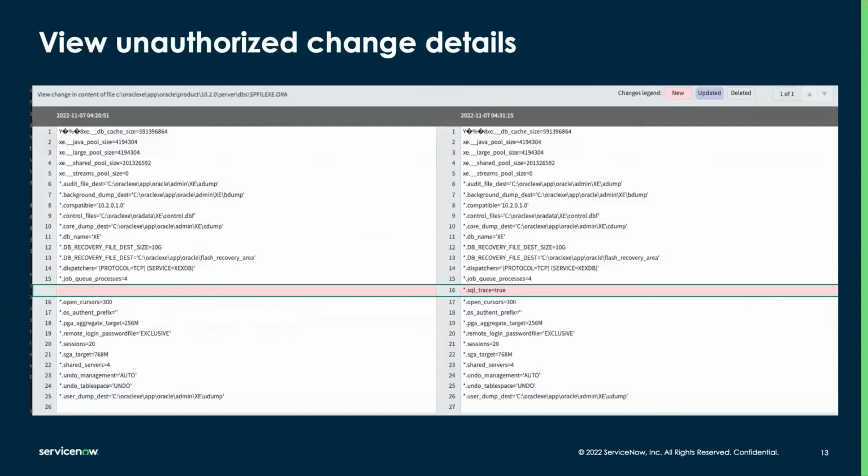Now, ServiceNow stores versions of configuration files in the CMDB, which enables you to perform a comparison between two files and see exactly where the change was made. And if you determine this change needs to be reverted, well, you could open up a change request and assign it to the appropriate team for implementation.